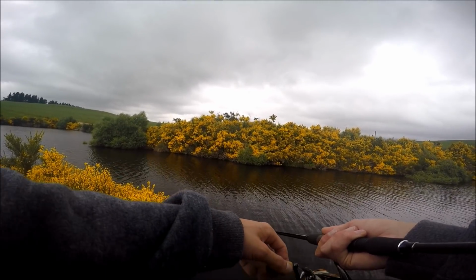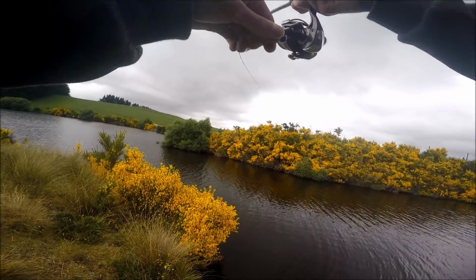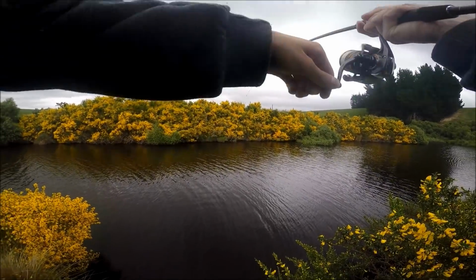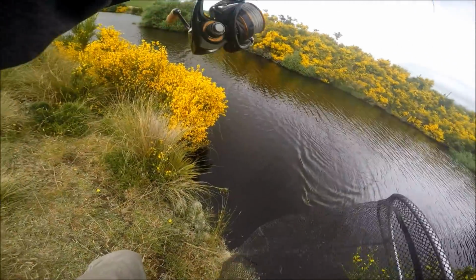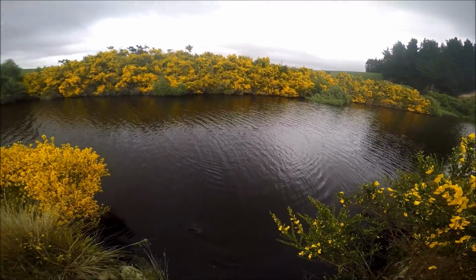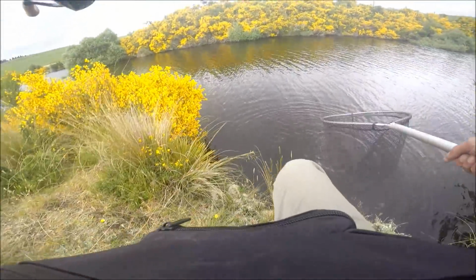Oh, I had a bite. Oh, got him. Fish on! It's a brook! It's a brook! Please, that's a brook, isn't it? Is it a brook? Oh no, it's a brown. Oh, I thought it was a brook. No, it's a brown. Oh my lord. I literally just shat myself because I thought there was a brook trout.